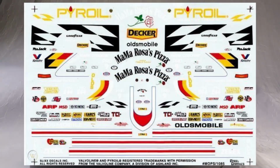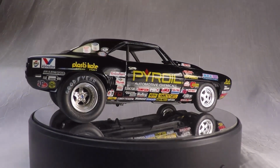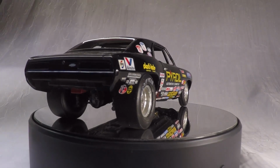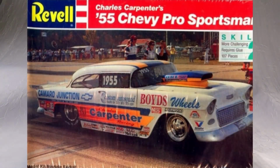I used a bunch of slick decals, the BRE sticker you see on the front fenders. I think those look great on black, and BRE is a local company here in Phoenix. That BRE decal came off of the decal sheet from the Revell '55 Chevy Pro Mod. I just always thought it was cool that it was a local company here, a local engine builder.